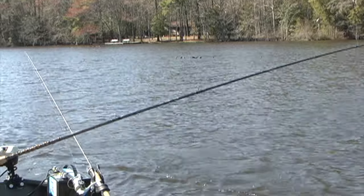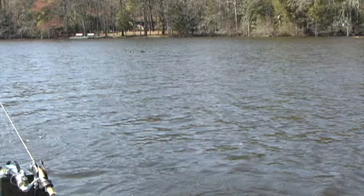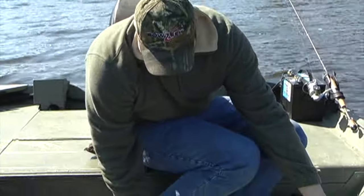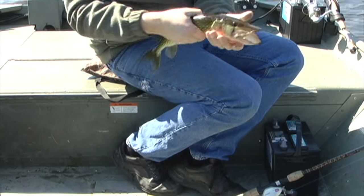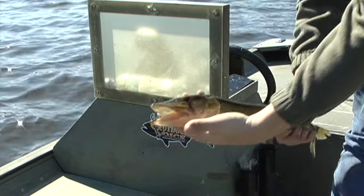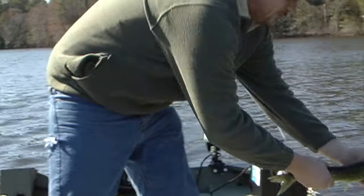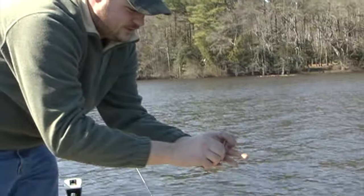It's not a bad size pickerel either. That's a nice fish, Dave. That is a nice size fish. Nope. It flopped off the hook there, which is actually the easiest way to get these pickerel off because they have such big teeth on them. Get him next to the Outdoorsman's Voice sign. It's a big pickerel. Big pickerel hitting a little tiny crappie spoon.